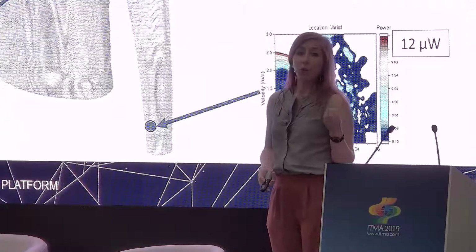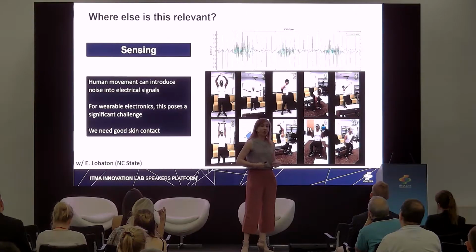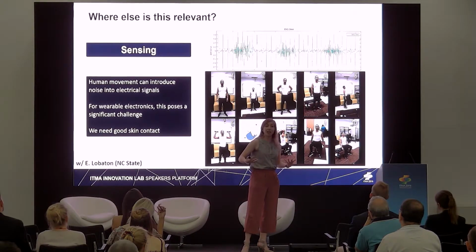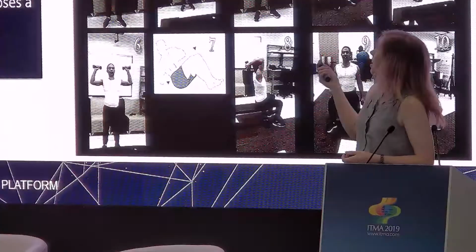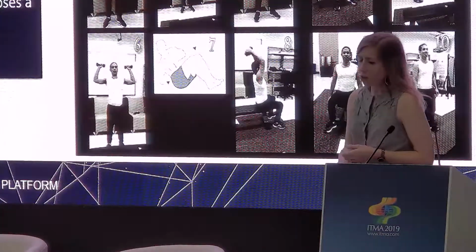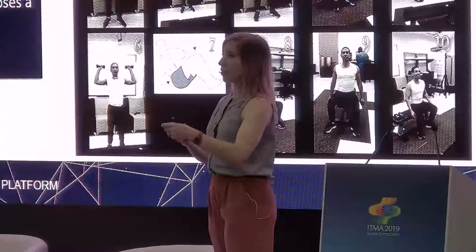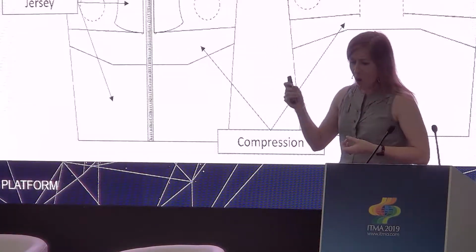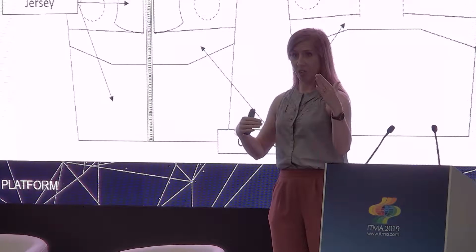But where else would you want to see strategic garment design? Sensing. When you move around, a lot of biomonitoring requires sensors that maintain good contact with the body. Unfortunately, because they're integrated into textiles, they move with the textile and lose that contact. Doing so introduces a lot of electrical noise into a signal and can mask what we're actually trying to sense. So we did a series of movement studies to identify the areas where garments are going to be experiencing the most displacement. And what we did was create a series of panels to help absorb some of that displacement while isolating the sensing area where we need compression.